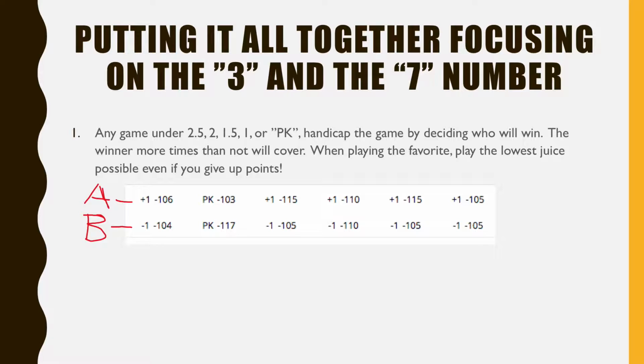All right, so let's look at Team A and Team B here. Team A first. Let's just focus on the fact that we've done our handicap, and we believe Team A will win the game. So here's our options. Let's say we have these options from sports books, or maybe you have a private source, so to speak. You've got +1 at minus 106, a pick at 103, +1 at minus 115, +1 at minus 110, +1 at minus 115, +1 at minus 105. So if we had these 6 different lines that we could play at different sports books, which would be the best line to play? Think for a second. Pick 103.